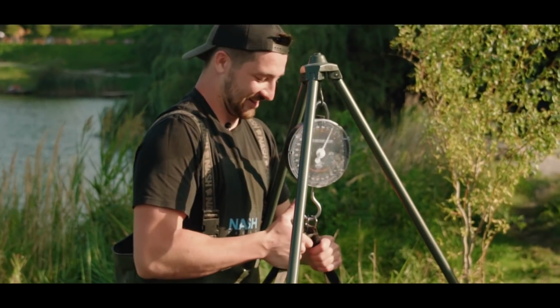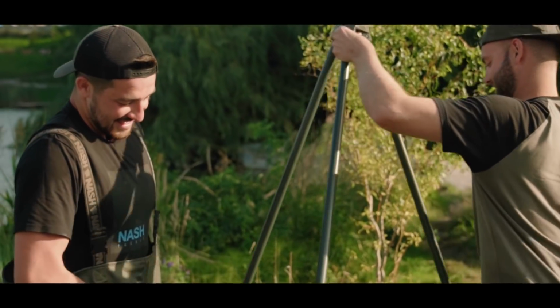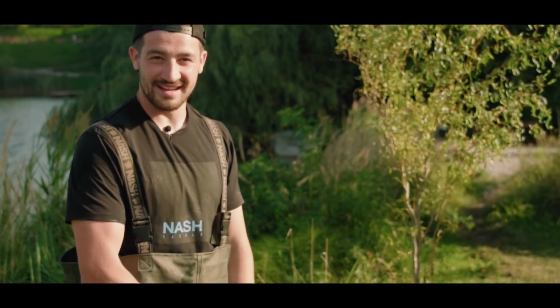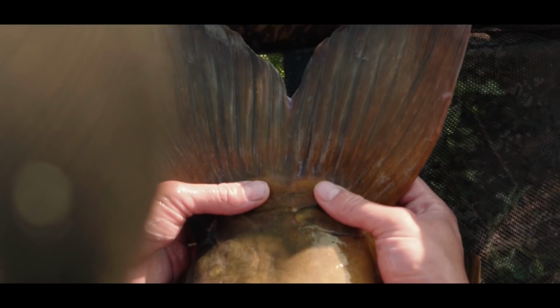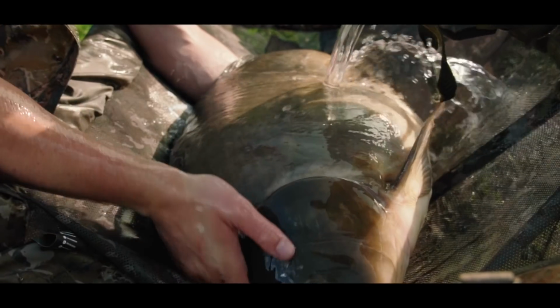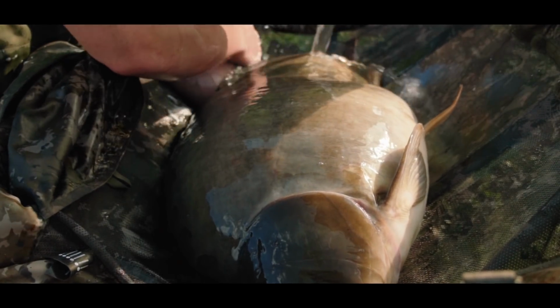As soon as I saw it, everything come up from it, I was like, that is a big fish. When its shoulders hit the surface, I don't even know what to say. I'm just saying words at the minute. Look at the size of that. Oh, I really don't know what to say.